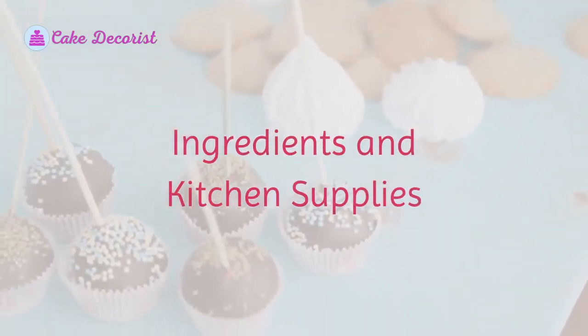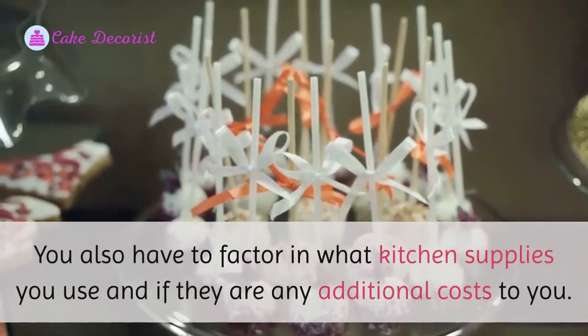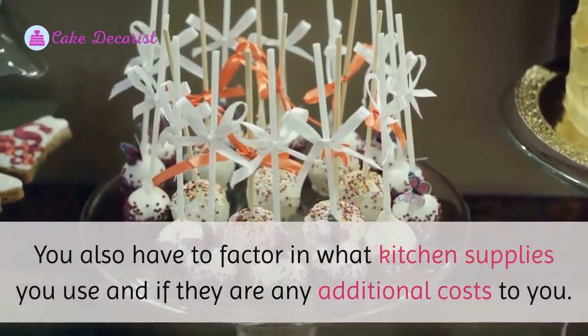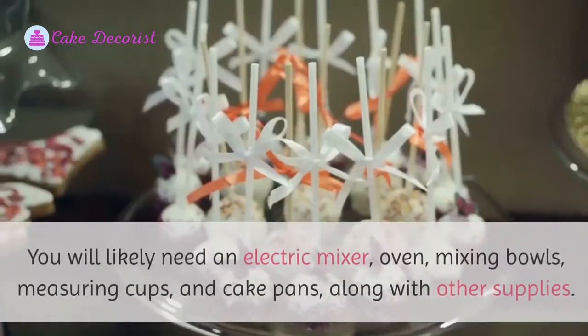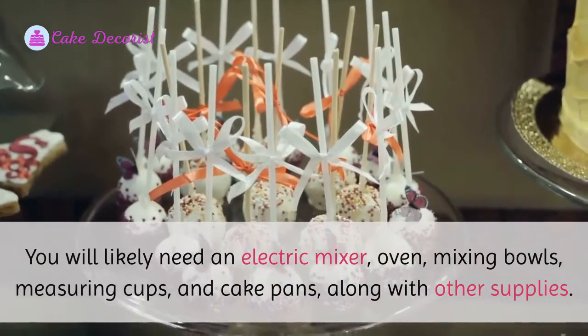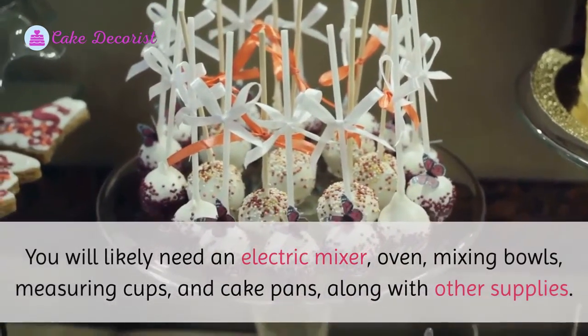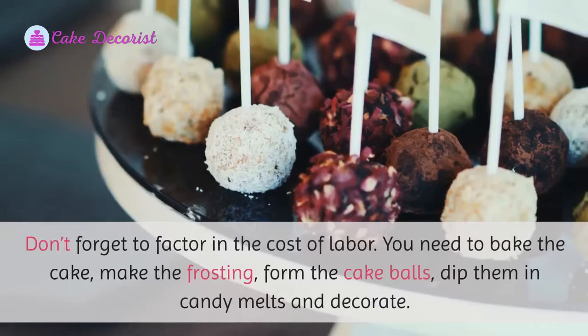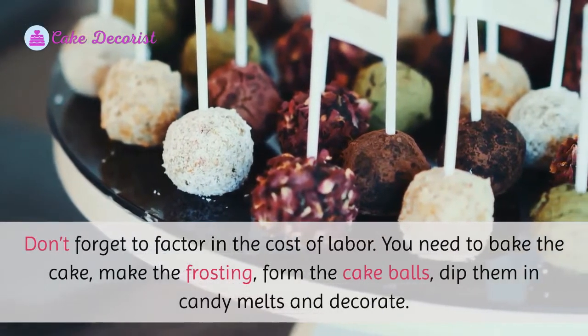Ingredients and kitchen supplies. You also have to factor in what kitchen supplies you use, and if there are any additional costs to you. You will likely need an electric mixer, oven, mixing bowls, measuring cups, and cake pans, along with other supplies. Labor. Don't forget to factor in the cost of labor.